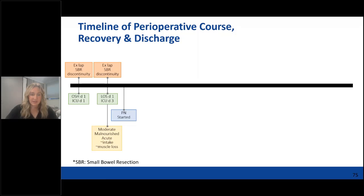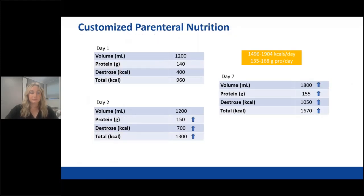Here is the start of the timeline for this patient for his ICU and hospital journey. Again, he presented to an outside hospital where he had an X-lap and was left in discontinuity. Then he transfers to our ICU, which again is our ICU day 1, but he's been critically ill for almost 3 days. So being that he's been sick, has had poor intakes prior to going to the outside hospital, and he's still in discontinuity, we start parenteral support.